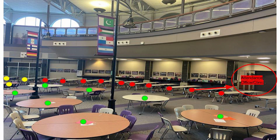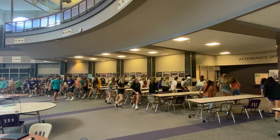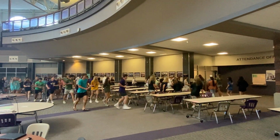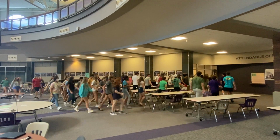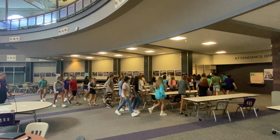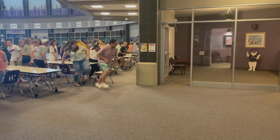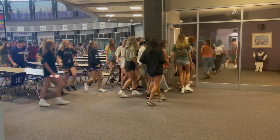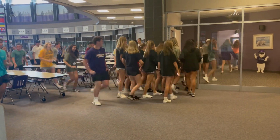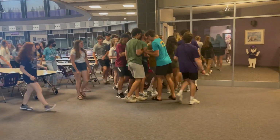If you're sitting at a table with a red label, your safe space is the attendance office. When you hear the lockdown alert, move quickly into the attendance office area and try to move into the clinic. Remember, there's 2 doors into the attendance office. Use both of these doors to get into the attendance office.